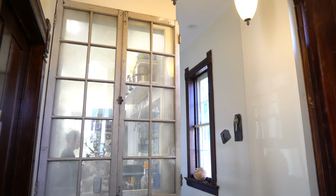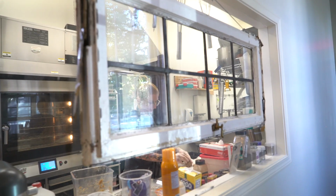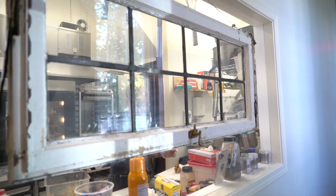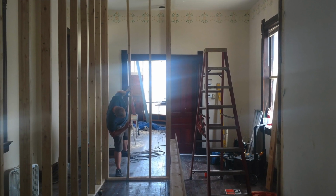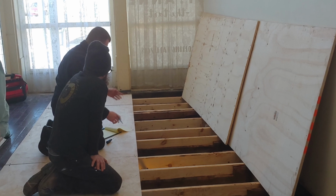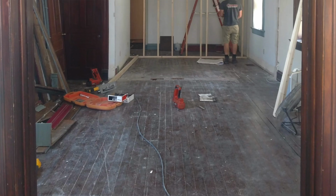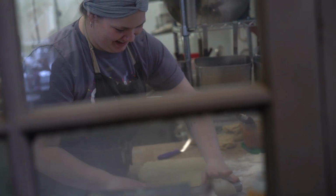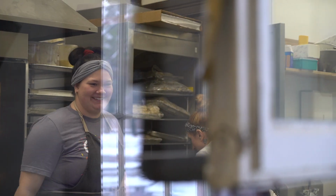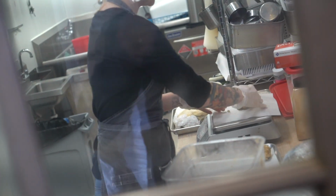I love this window. Right? I don't even remember where I pulled this out of, but we try to keep the integrity of the building historical as much as possible, given the fact that we had to insert a commercial kitchen into the space. So where we could bring in some of those warmer, nostalgic elements, we tried to. And I really wanted people to be able to feel like they were seeing what's going on and seeing their food prepared. So that's really why we did more of this open concept look.